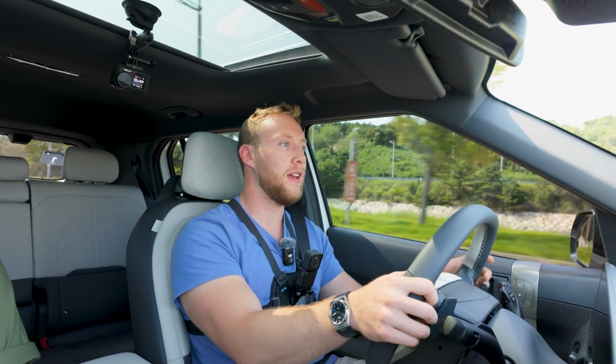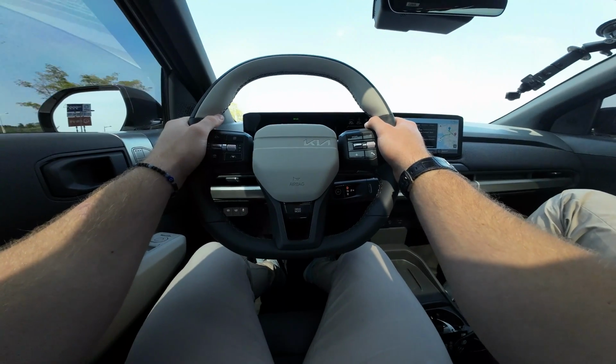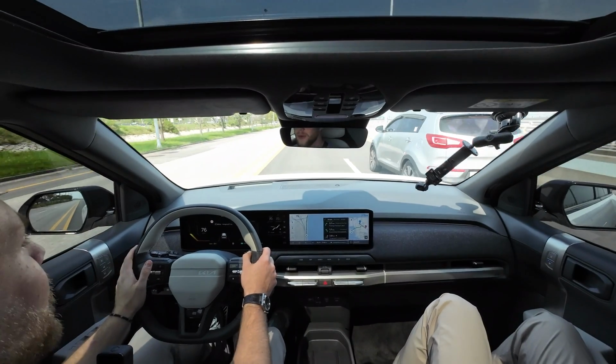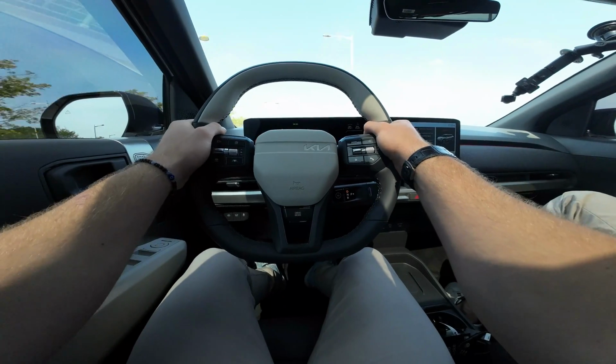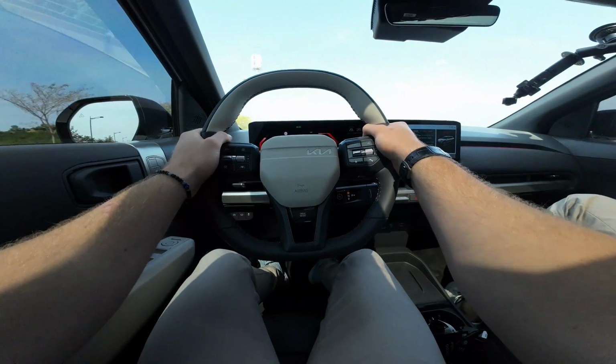However, you can also option 19-inch wheels on the base model, and that should give a very similar driving experience to this in the GT line. I've also played around with a bunch of the different drive modes. So if we put it into sport mode, you actually feel the steering kind of tighten up a little bit. The throttle becomes a bit more responsive, and I'll try to not get speeding tickets in South Korea. That'd be kind of embarrassing.